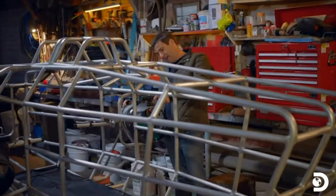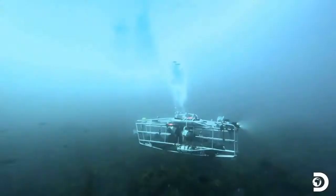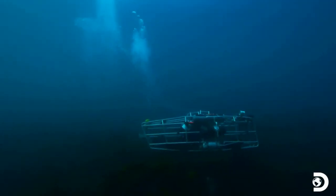these. Now, these are carbon fiber electric state-of-the-art motors that generate about 270 newtons of force, lasting for about 3 hours, and it can take this vessel down to about 200 meters.